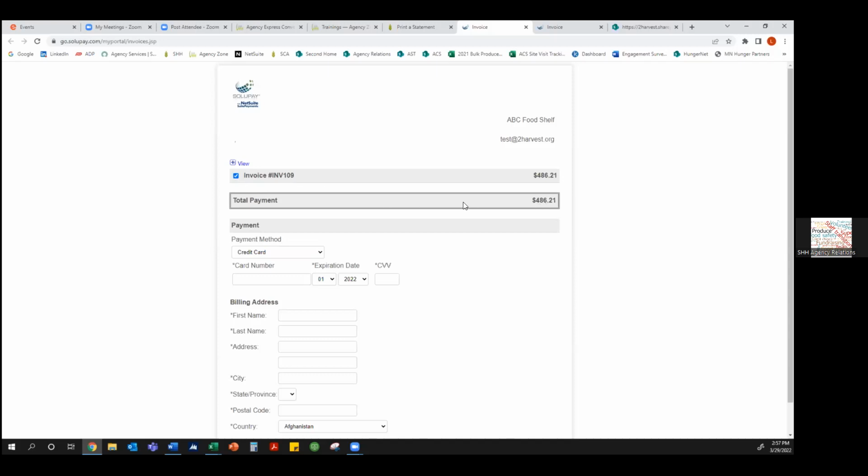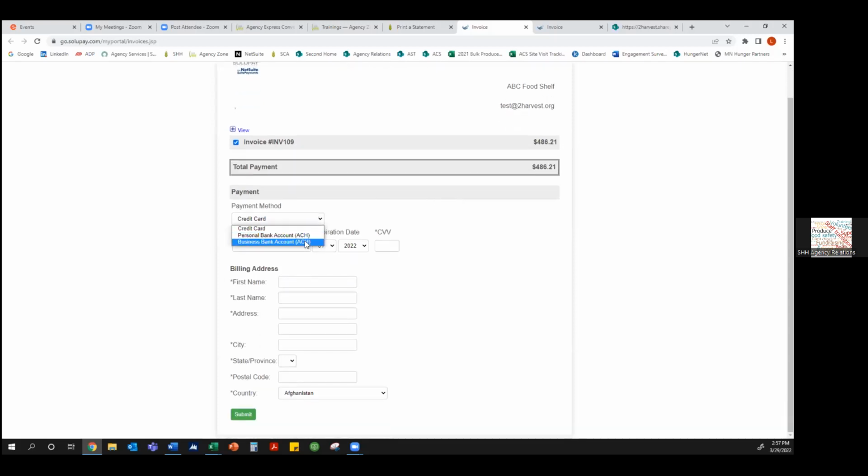So I did go ahead and click on that. And again, you do have the options to change between payment method as well. And then entering in that information here and then clicking submit to go ahead and submit your payment.